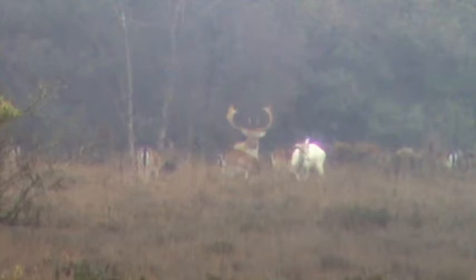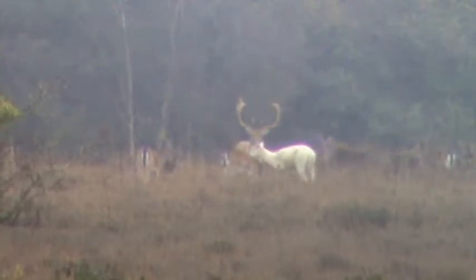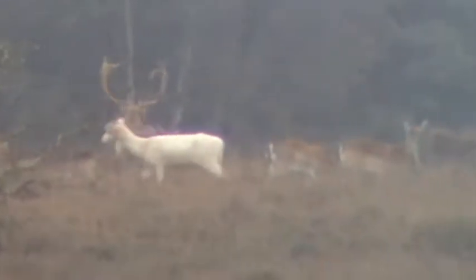So we've got a white stag, a white hind, and a red stag there. You can see him bellowing, but we can't hear it from here. And that's the end of my range there, just behind the trees.